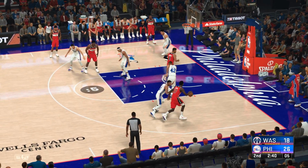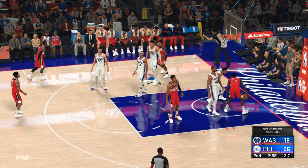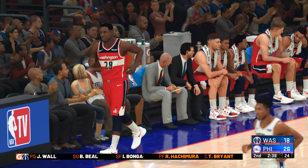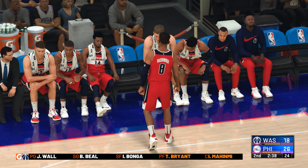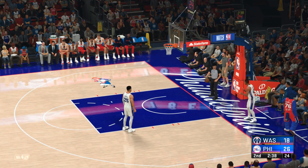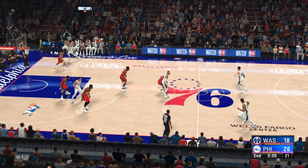Six to shoot. Out of bounds. Philadelphia takes possession. And the 76ers making a change here. Eibel's checked in. And a change for the Wizards. Mahimi's checked in. And a little under 3.5 minutes elapsed in the second quarter of play.